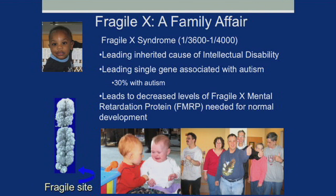It has a prevalence of about 1 in 3,600 to 1 in 4,000 live births. And as I mentioned before, it's the leading inherited cause of intellectual disability. So many people are aware of Down syndrome, but that tends to happen sporadically and isn't something that's necessarily passed along through families. Fragile X is quite different. It is passed along on the X chromosome, so boys are affected more than girls are because they only have one X. And generally speaking, they're more likely to get it from their mothers.